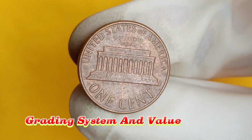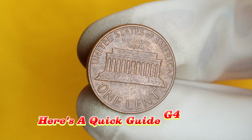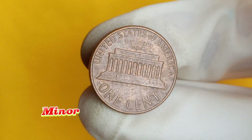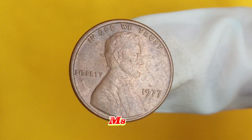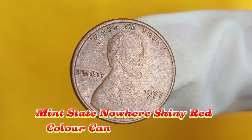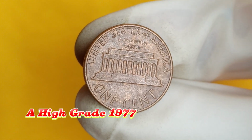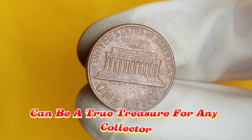Grading system and value boost. The value of a coin depends heavily on its grade. Here's a quick guide. G4, good, heavily worn, worth little more than face value. VF20, very fine, minor details visible, worth $1 to $2. MS60 to MS67, mint state, no wear, shiny red color, can fetch hundreds. Proof coins, especially from San Francisco, can go into the thousands. A high-grade 1977 Lincoln penny in perfect red finish can be a true treasure for any collector.